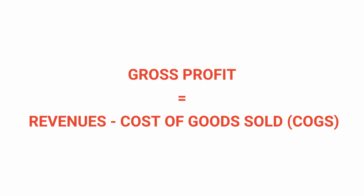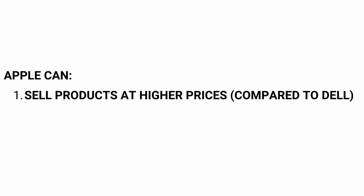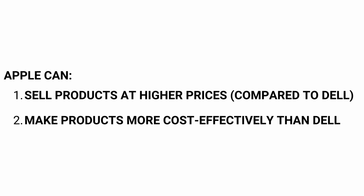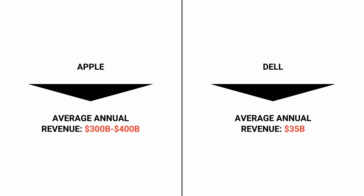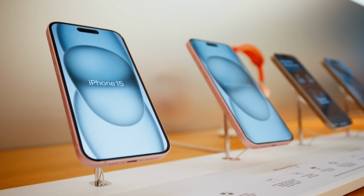Remember, gross profit equals revenues minus cost of goods sold. Simply put, this shows that Apple can either sell products at higher prices compared to Dell and/or make products more cost-effectively than Dell. The first increases revenues generated per product, while the latter reduces cost of goods sold. Apple usually makes between 300 and 400 billion in revenue annually, while Dell's revenue is around 35 billion per year. Because Apple generates almost 10 times more revenues than Dell, they probably have significant bargaining power when negotiating prices with their suppliers. Additionally, Apple is known for selling its product at high prices, and its flagship iPhone is far from being the cheapest in the market.